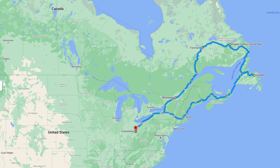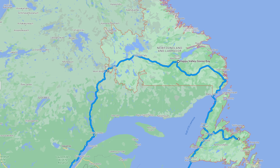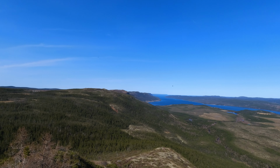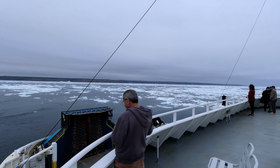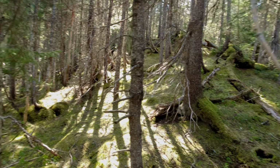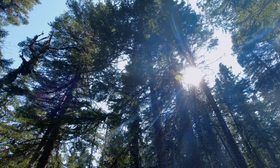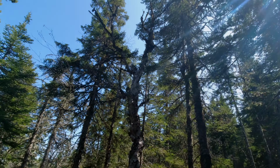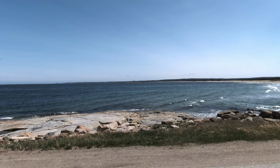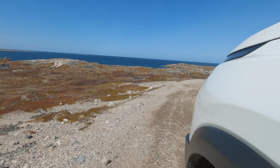We were on a one-week road trip to Newfoundland and Labrador, one of the most beautiful and unique provinces in Canada. This place has everything, from majestic mountains and icebergs in Labrador to lush hills and forests on the island. And of course, stunning beaches, cliffs, and lighthouses along the coast. That's where our adventure began.